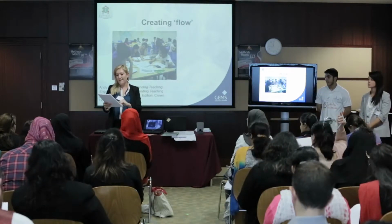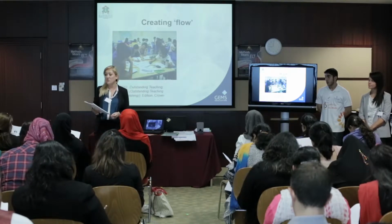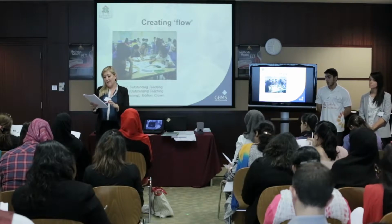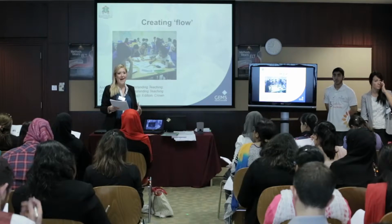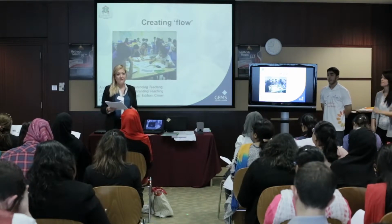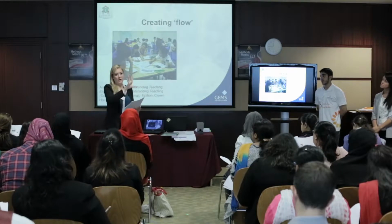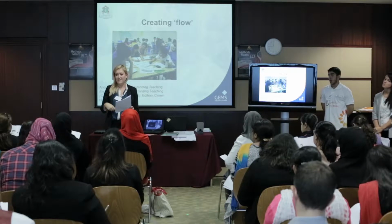You can see the bottom one is actually an analysis grid, and I use this for my Year 12 media students. Okay, so completely different age and ability range. And these are different features that they need to look out for when analysing a media text. So they were looking at a very short film clip. They had the film clip on iPads, so they could watch the film clip as many times as they wanted.